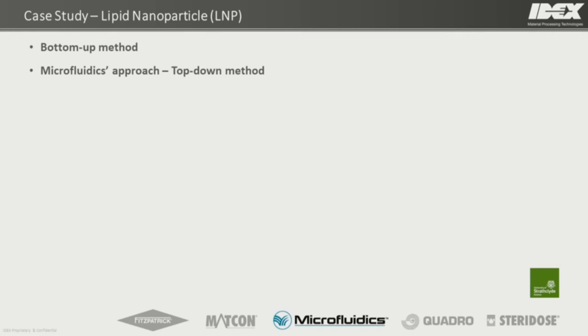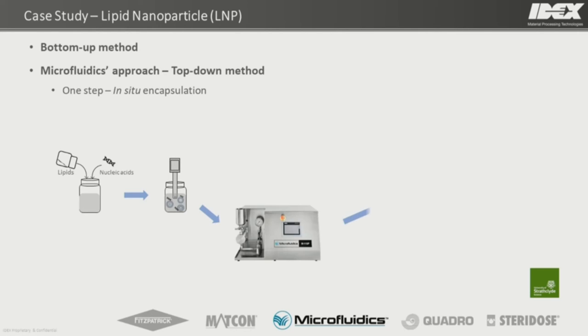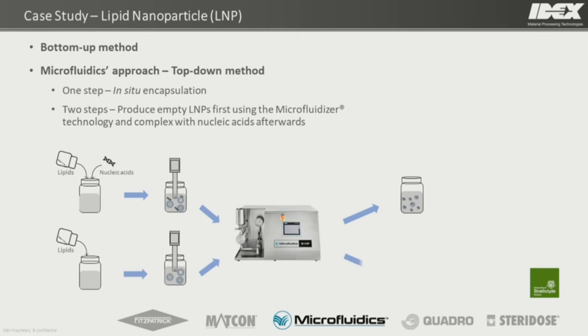Whereas if you use our system, we're more of a conventional top-down approach, meaning you start with larger particles and then reduce the size down to your desired final size. And you can either choose a one-step in situ encapsulation with nucleic acid, which is similar to the bottom-up method, meaning you mix your lipids and your nucleic acids all together, process through, and achieve encapsulation. Or you can choose what we call the two-step approach, where you create blank particles first, then simply introduce or load the nucleic acids afterwards by complexation.